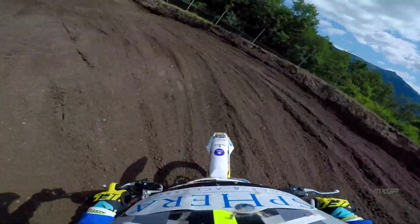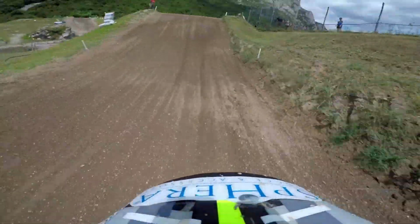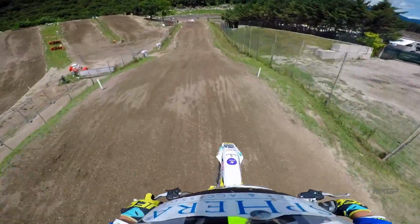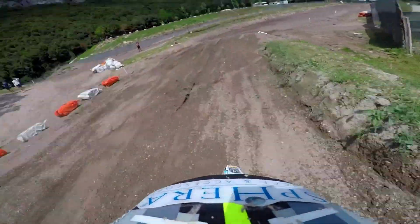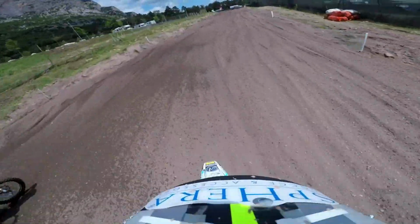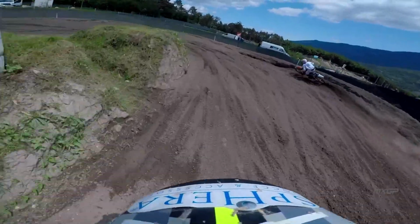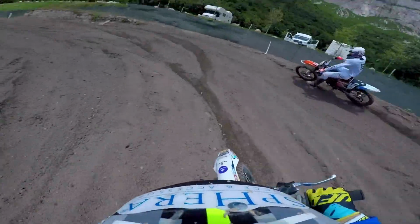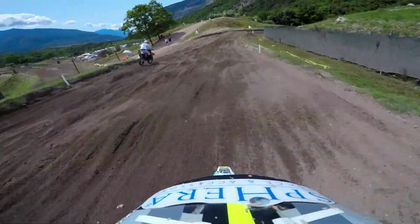Options here, jump onto the plateau if you can make it. Through the left, over this little step down, through the valley, over the 20 metre or so tabletop jump, and then over this little single, and then we turn right. New little single there, or you can rail the outside, and at the end of the straight you have a double here, as you can see. Chase Jansa just clearing that to rail the outside, otherwise a tight left turn to the inside.